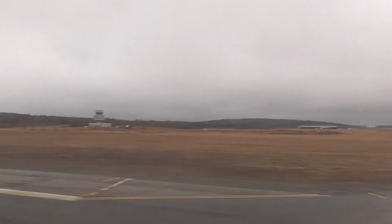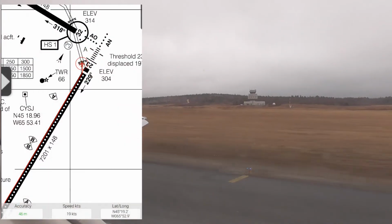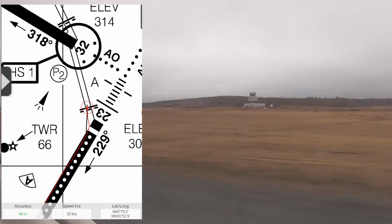Welcome to St. John. Please remain seated with your seatbelt fastened. Please ensure you have all your personal belongings and electronic devices with you. Once on the ground, please do not smoke, use headsets or cell phones until inside the terminal building.